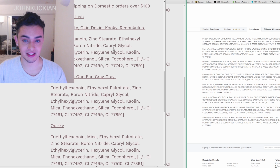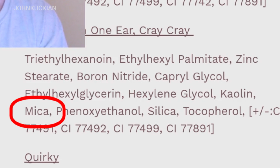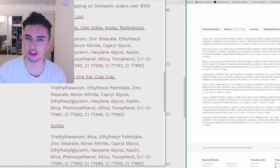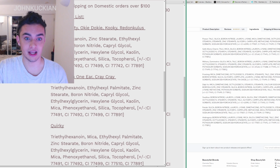When I look at this, I'm seeing that her mica is at the bottom. Now, when you are doing ingredients for cosmetics, the one that's of highest percentage in the formula goes at the top, and then you work your way down to the smallest at the bottom, okay? Her mica, which is the pigment, is towards the bottom. Mica would usually make up, what, like 30 to 60%, depending on what you're putting into your eyeshadow. So that would be right at the very top, one of the largest percentages.